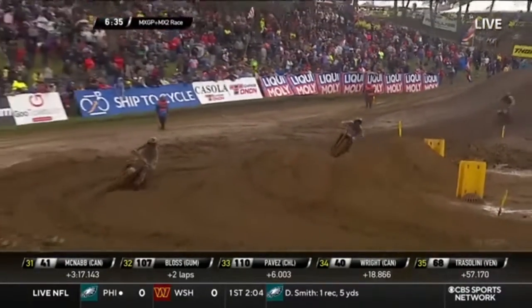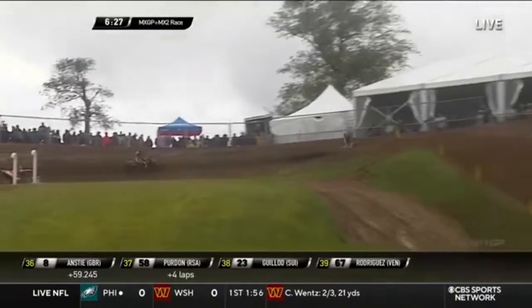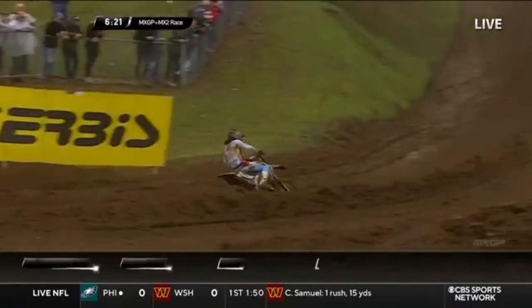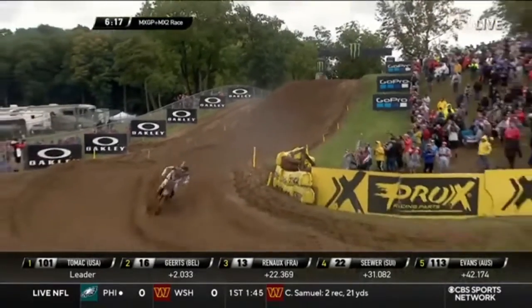The back markers can make such a big difference. You saw how much time that cost Geerts just because of one corner of having to slow down to the back marker pace. Yeah, the Swede there, Alvin Östlund, number 55. So those two, him and his teammate Alvin Gerhardsson, they fell on the opening lap together. Oh, and Jago Geerts almost off the side of the bike.